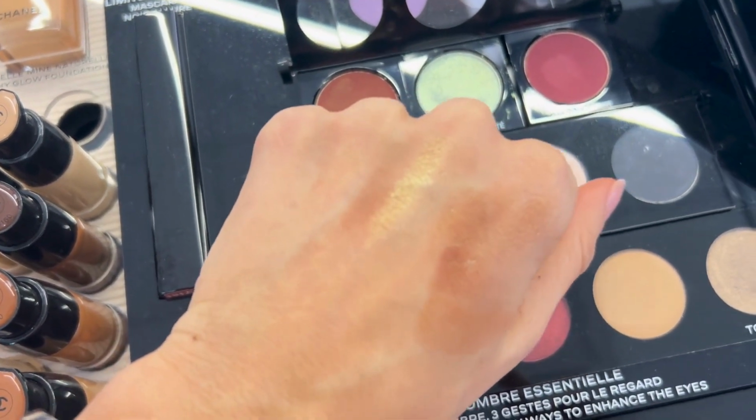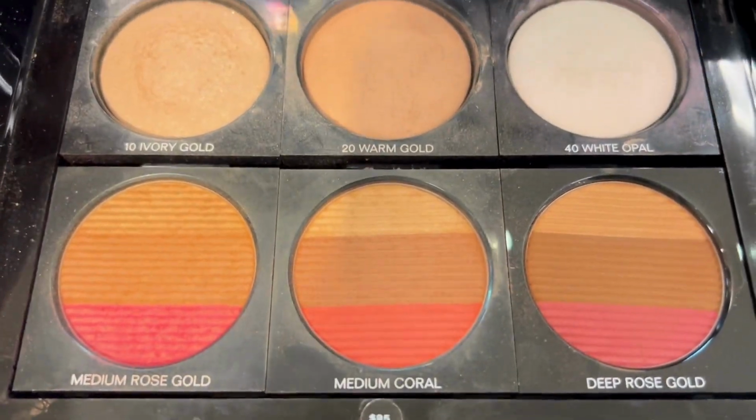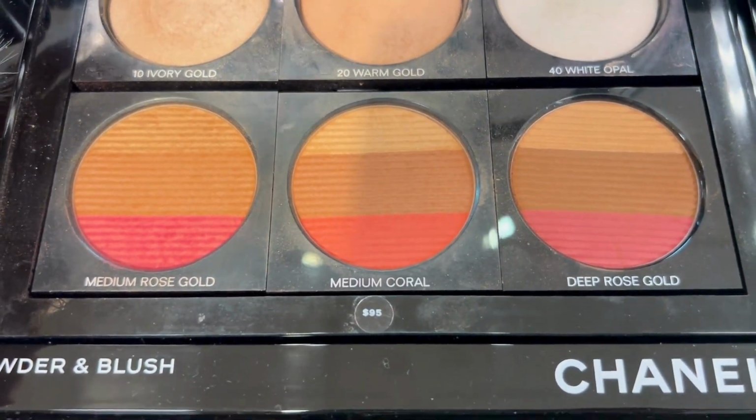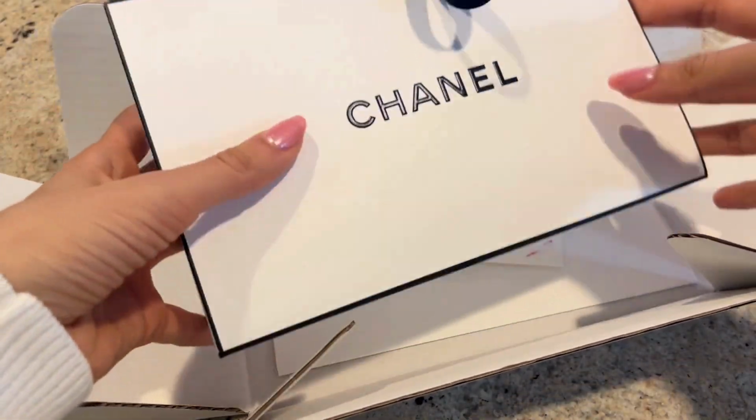Now along with this collection was also released the new Sun-Kissed Les Beige powders. We previously unboxed the light coral color on the Fashion Try-On, but here are 3 additional colorways in person. All right, let's go ahead and dive into our unboxing.